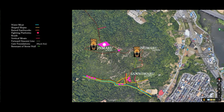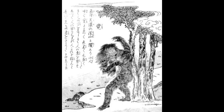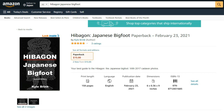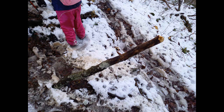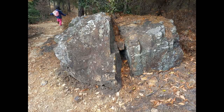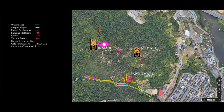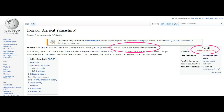Okay, we're going to break down this lost castle section by section, ring by ring. I'm Kyle, and on this channel we've been chasing the Hibagon, the Japanese Bigfoot, and been shadowed by him. We think we've been close 3 times, and each time at the Hibagon's discretion. We've been discovering and decoding ancient megaliths and finding castles lost for over 1,300 years.